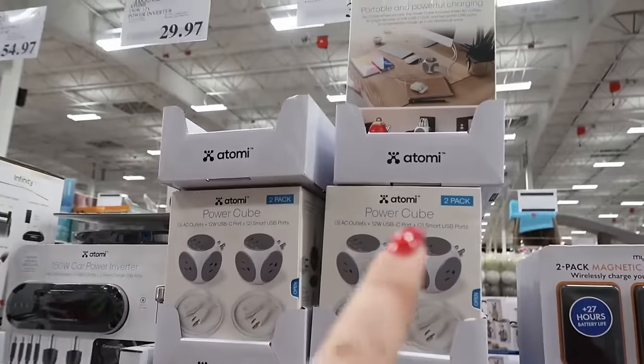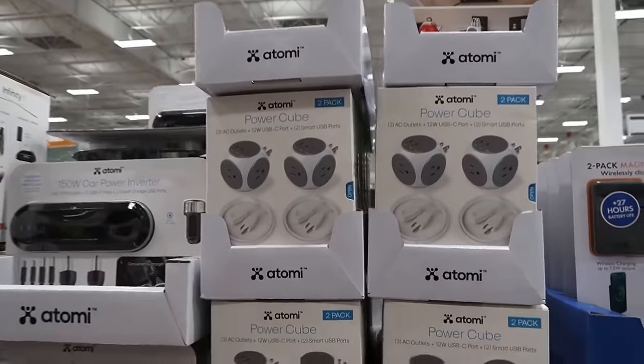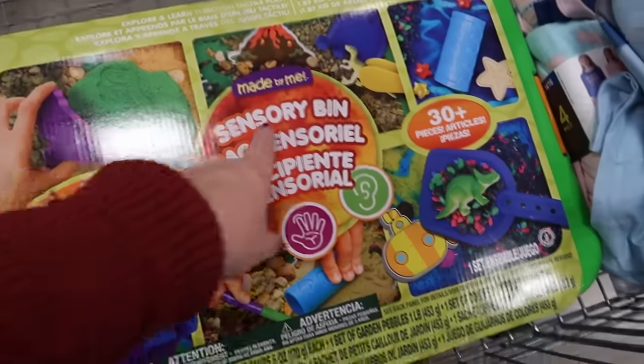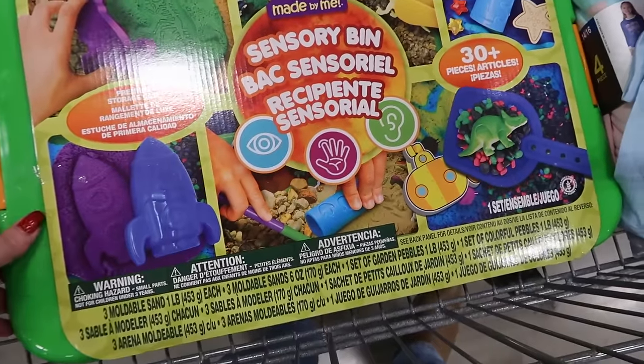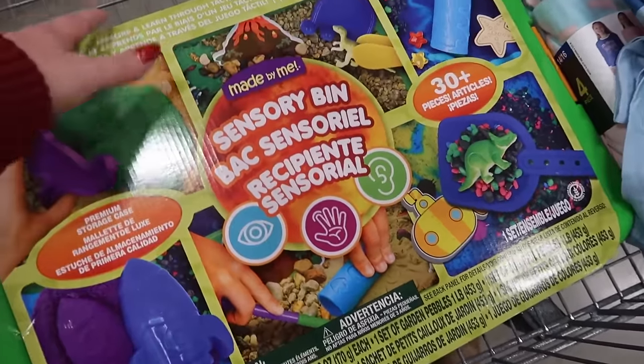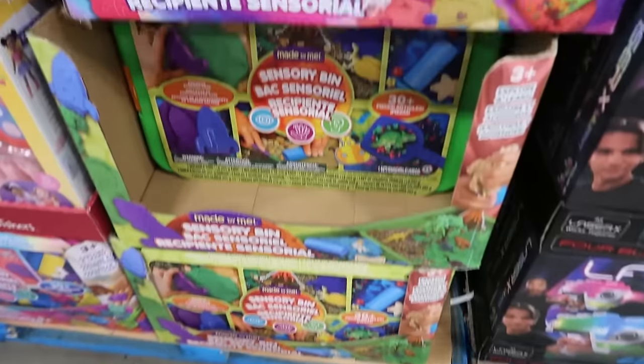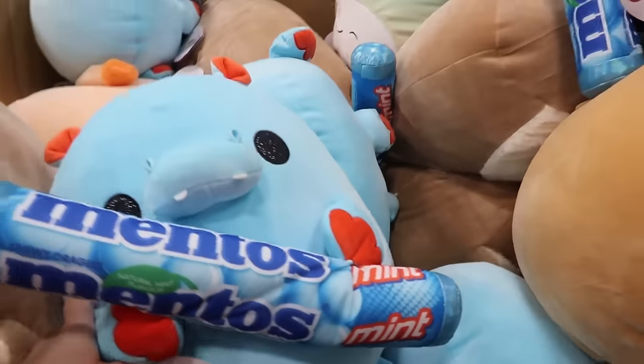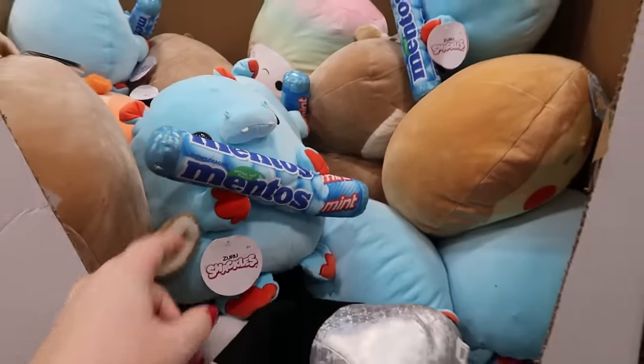And very nice, so these are two packs of jammies for $19.99. Could be a good gift idea for someone, those power cubes for $37. The plushies, very important. Now this is very nice for $19.99. It's a sensory bin with all kinds of little activities. And they have two different ones available here, $19.99. And these I've been hoping would still be here. Hopefully they got some different choices. These are wanted.